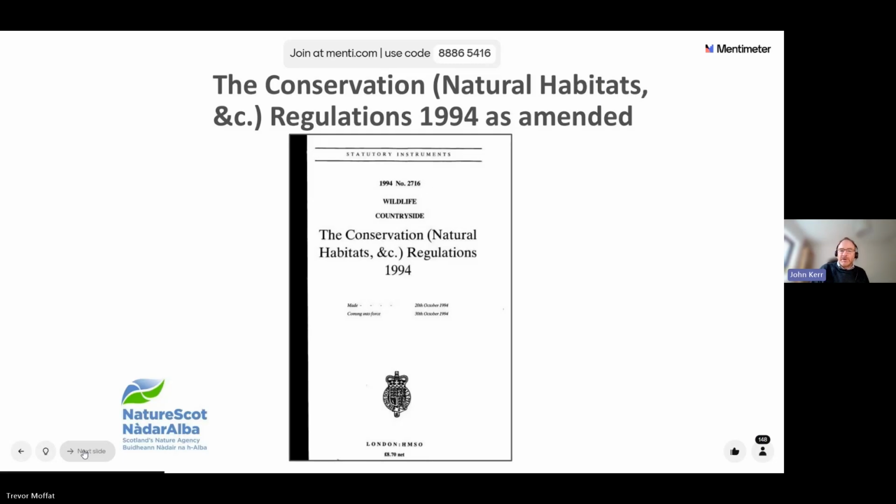In England, they have more up-to-date regulations, or more recent regulations: the Conservation of Habitats and Species Regulations 2017. They apply in Scotland only for reserved matters, and that's principally for energy consenting, but one or two other reserved matters as well. They say pretty much the same thing. But again, for the purpose of this session, where I mean habitats regulations, principally it will be the 94 regulations. Next slide, please, Trevor.